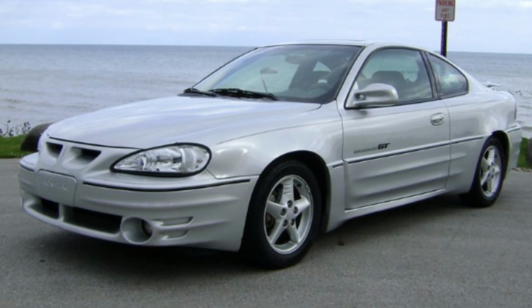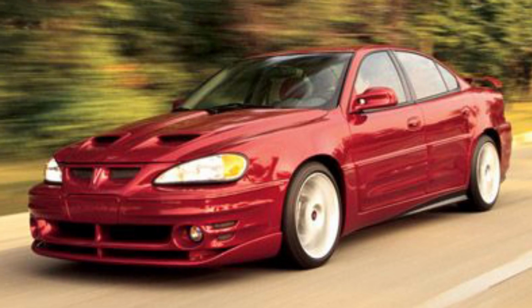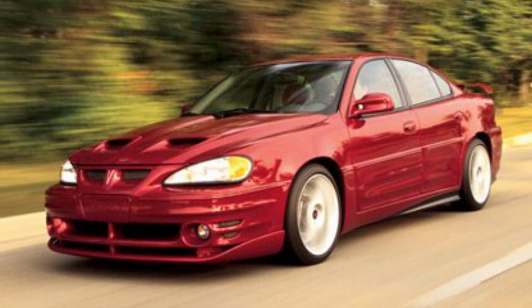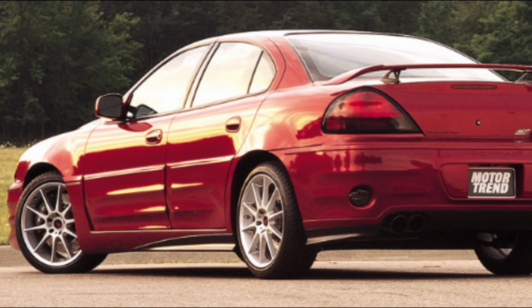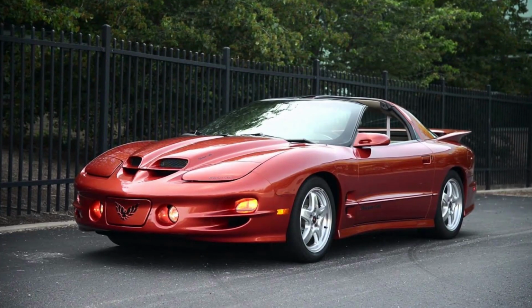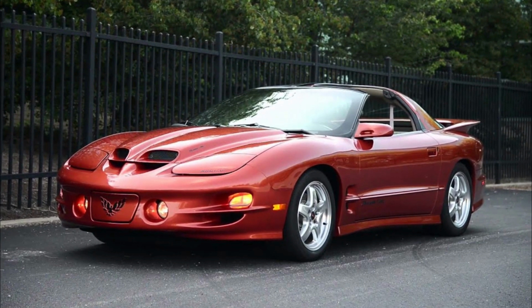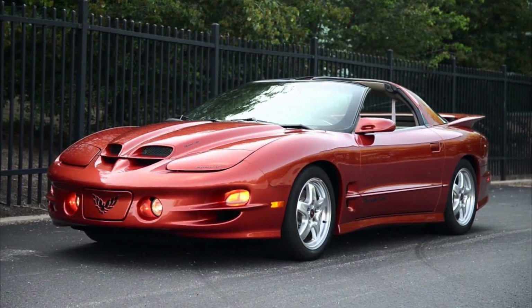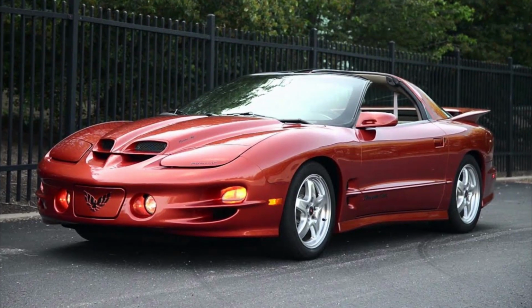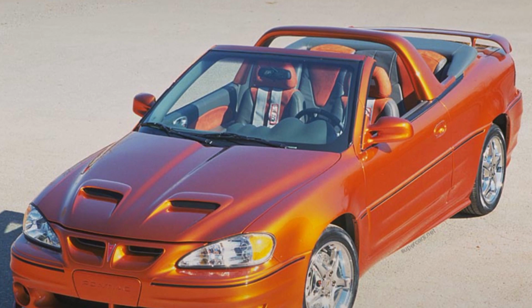If the GT wasn't sporty enough looking for you, you could bump up to the SCT appearance package, which initially was a concept car for the SEMA show circuit, but later became a production car option starting in 2003. Considering the Pontiac Firebird was discontinued in 2002, this may have been Pontiac's attempt to keep some of its sports car heritage intact, albeit very briefly. There was even a convertible concept created, although it never went beyond the concept.